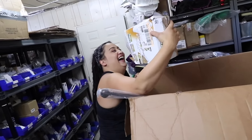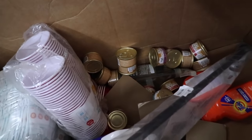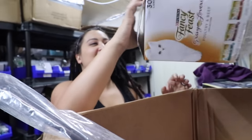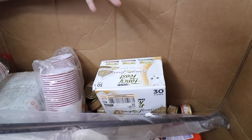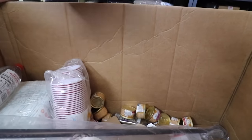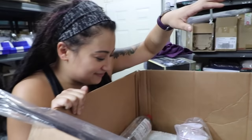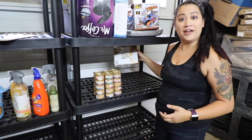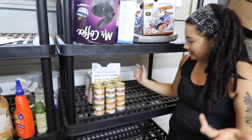Oh, Fancy Feast. I was gonna get excited because I was gonna tell you to not pull the cat food out like that. It was in the box like this, look. And it doesn't look open at all, and I'm like, oh, that's awesome. And then as you can see down there, I made a mess. Yes, you did. We've got all 30 of them. So it must have been just a damaged box or something. They're all fine. A couple of dented cans on here.